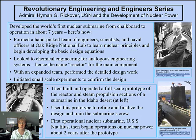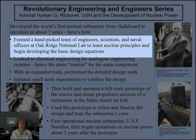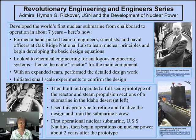So he went to Oak Ridge National Laboratory with a small team of people. The people he brought were several naval officers that were knowledgeable and trusted by him, as well as several civilian engineers from some major companies, General Electric and Westinghouse. They worked on a chalkboard, and they learned from the scientists at Oak Ridge National Laboratory how nuclear fission works, and they worked out how they could take those principles and package it into something that made nuclear power.